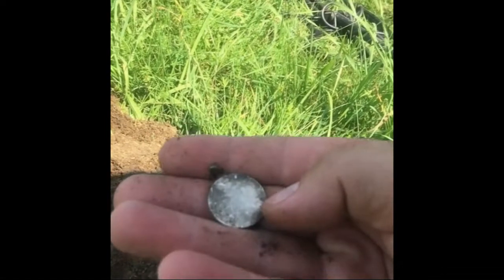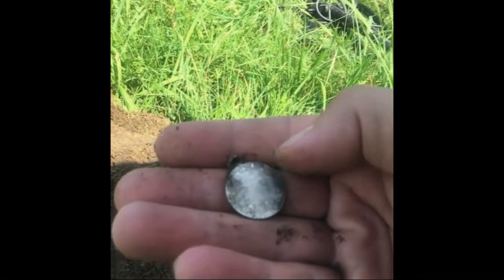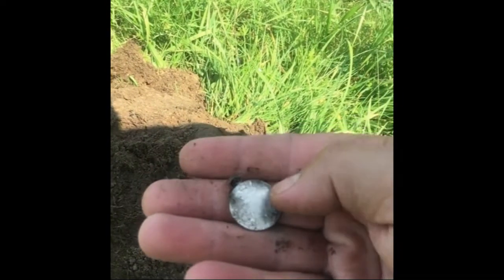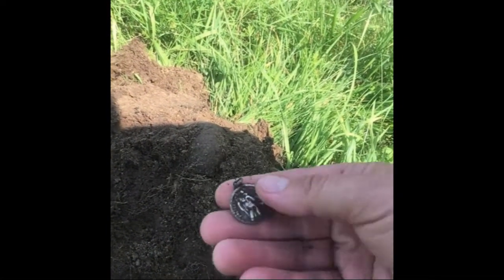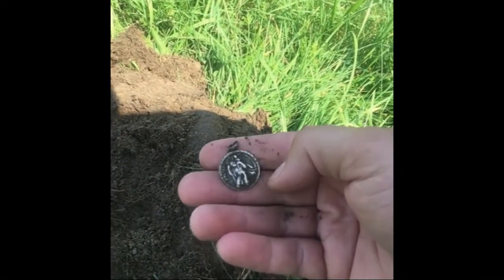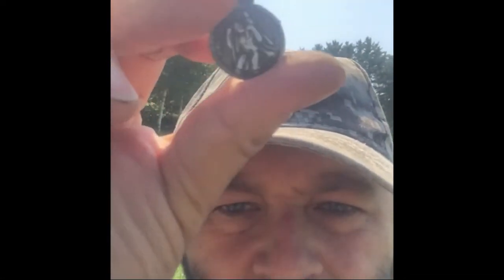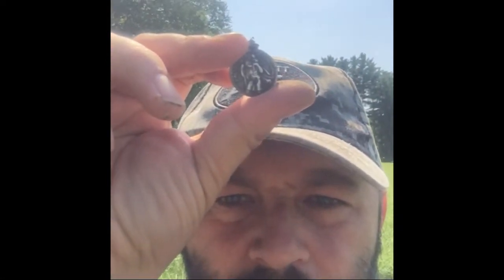It's very smooth. Sterling, MS Company. So, nice little piece of silver. My first pendant. Not a bad start. You can see it. Oh well, I'll take a picture of it. Ta-ta.